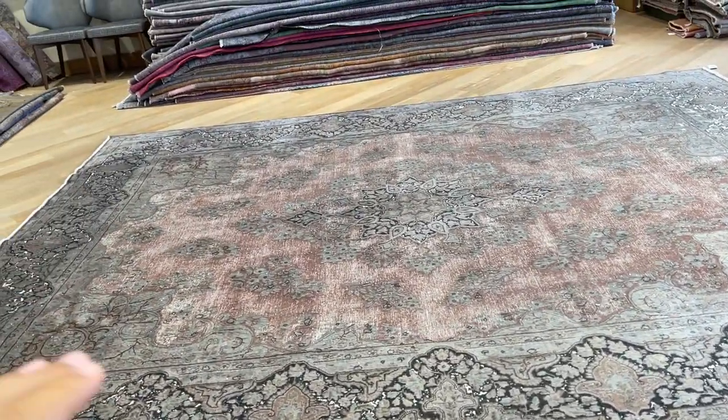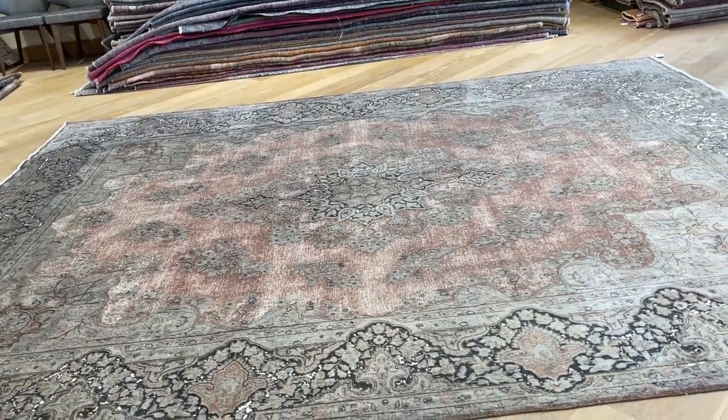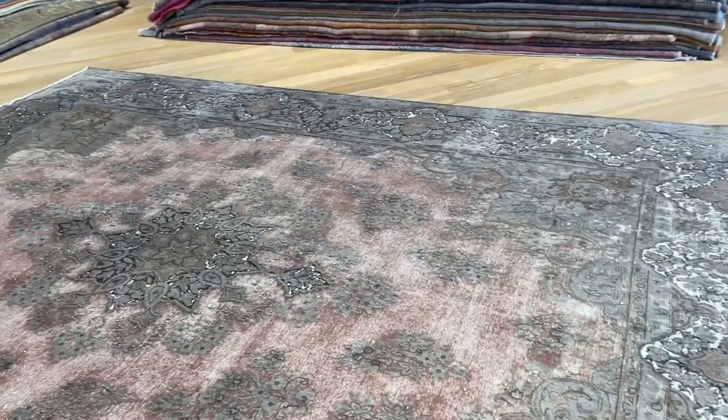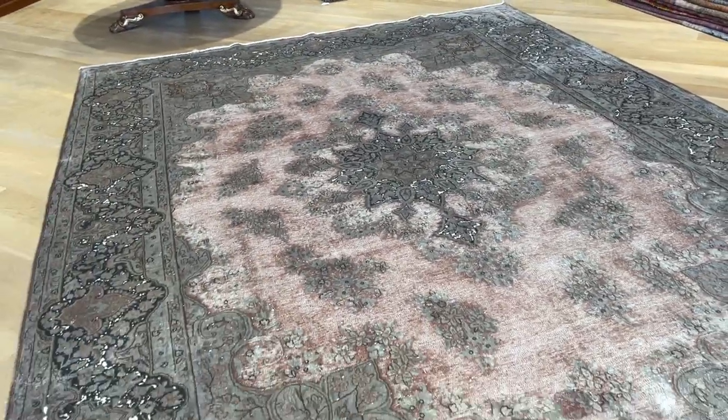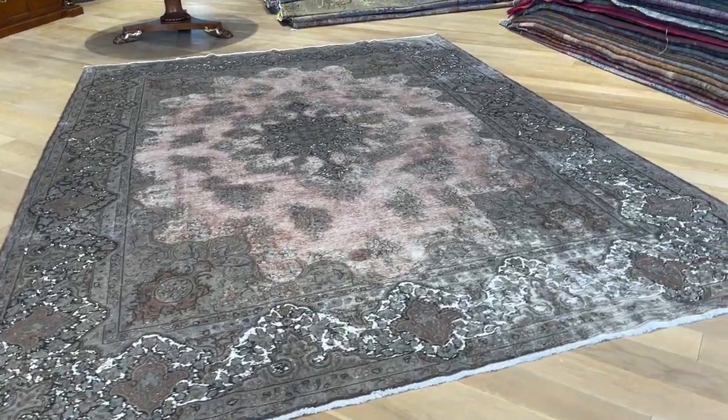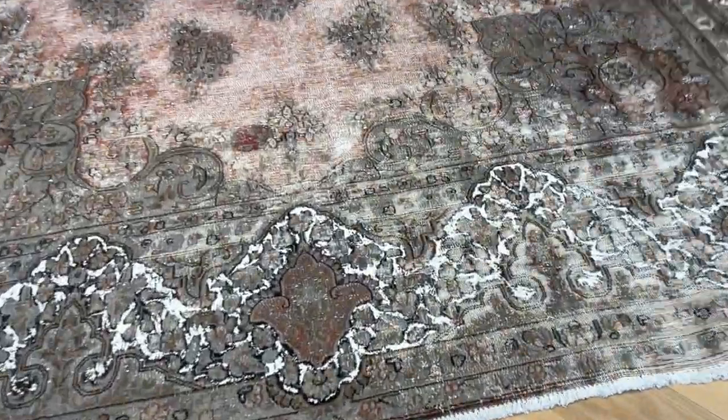The area around the border's got like a deep gray about it. And then inside it's got this very nice faded rustic red, almost to say. Very unusual color tone combination. From here you can see the color tones much better. The picture doesn't do it any justice.